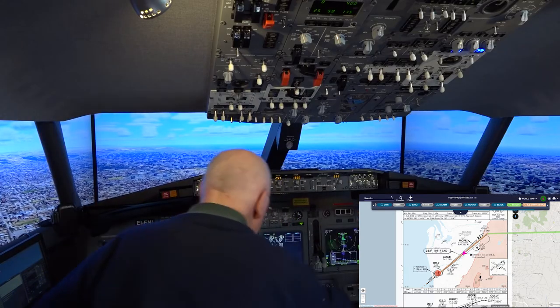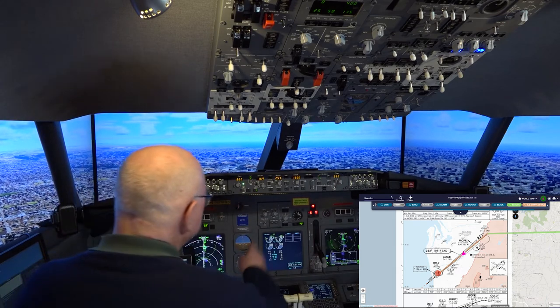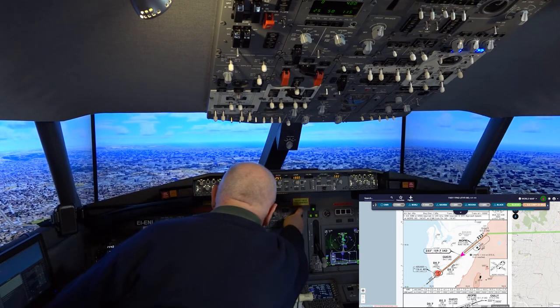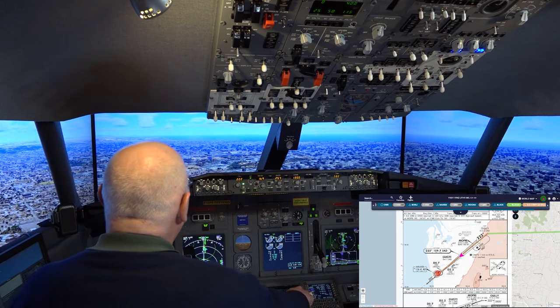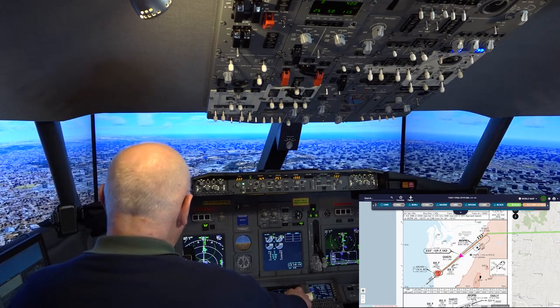Right, gear is going down and we have 3 green lights. Flaps are down. We are on the glide slope. We're looking good.